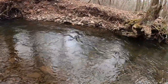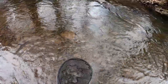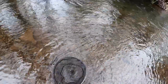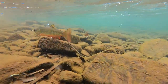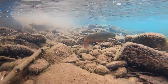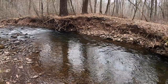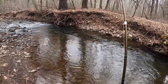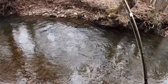Wow, what an orange belly. Oh my goodness. Oh, wow. I was dapping the dry, trying to trigger one to come up to the top, but he took the nymph as it was bouncing up and down. Lined up right here. Another pretty one.